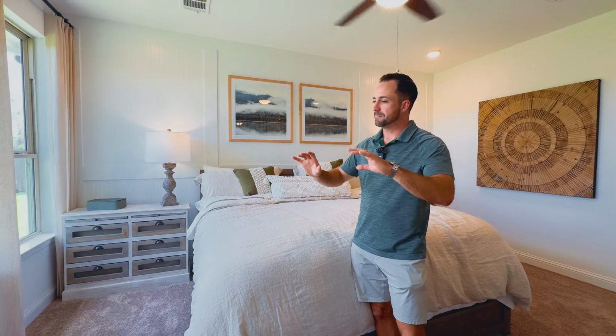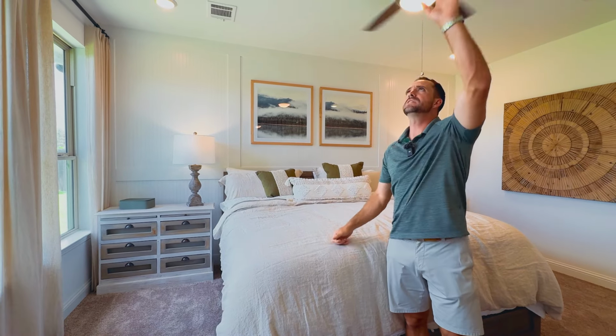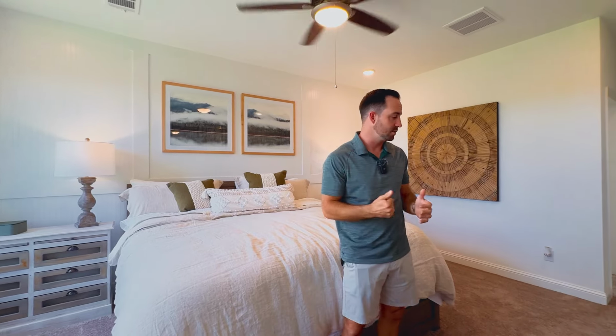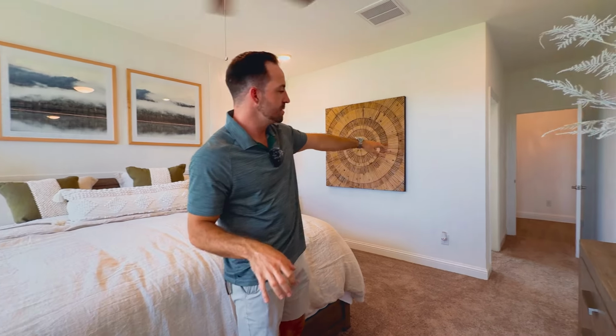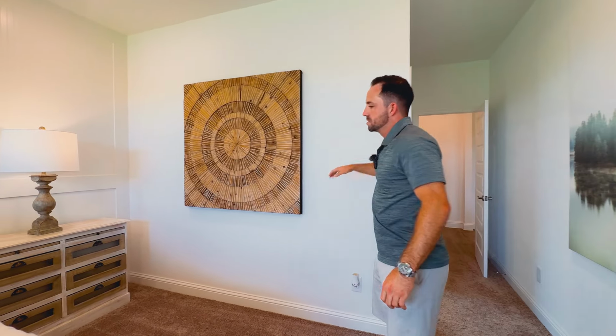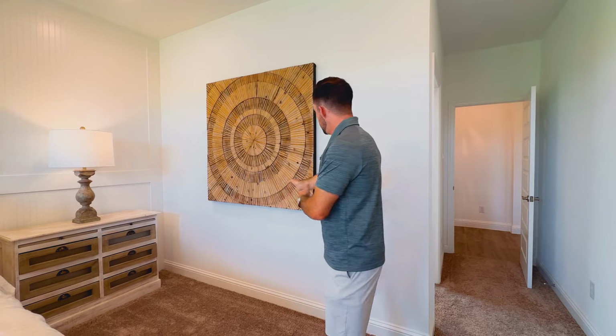But anyways, plenty of natural light coming in here. Good ceiling height. You've got 9-foot ceilings in here, and this fan definitely works. It is nice and cool. But what I really love is the bathroom is actually right when you come into the bedroom. And what I appreciate about that is you actually get this full wall. So a lot of houses, you have to come in and go into the bathroom this way.